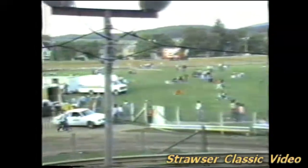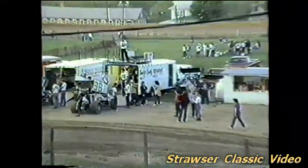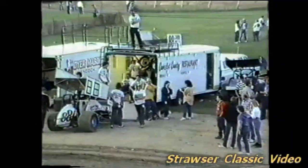Bunch of new guys there in the street stock division. I don't think it's going to be so easy tonight for Warren to make it 5 feature wins this year. Looks like there's going to be some competition there for him tonight.